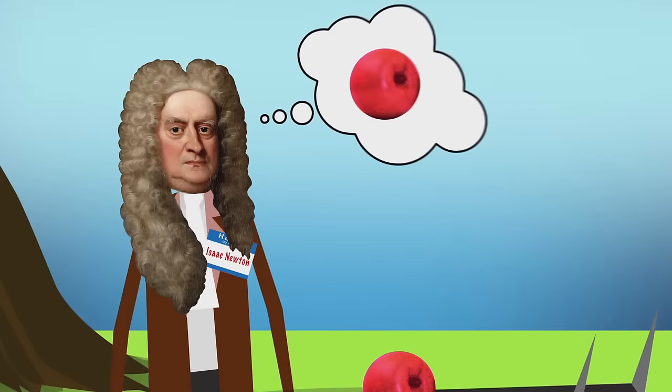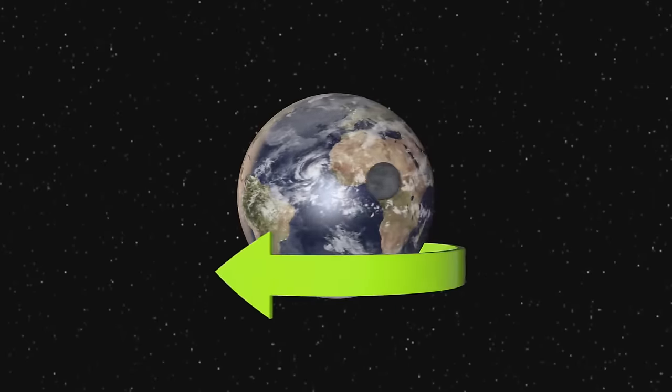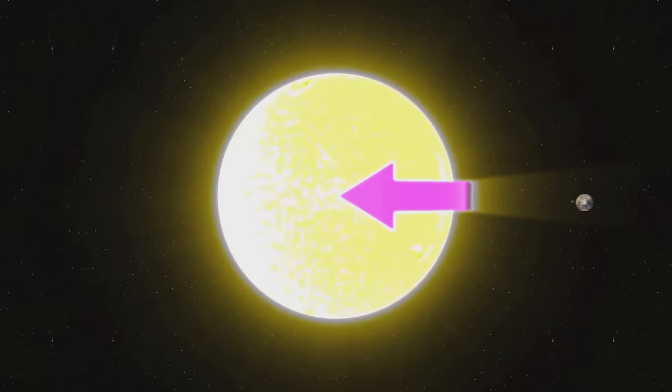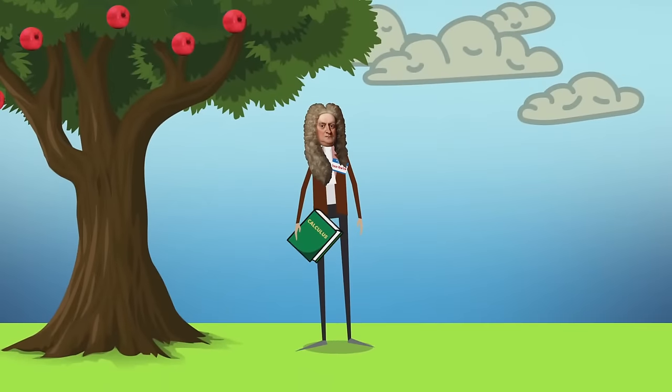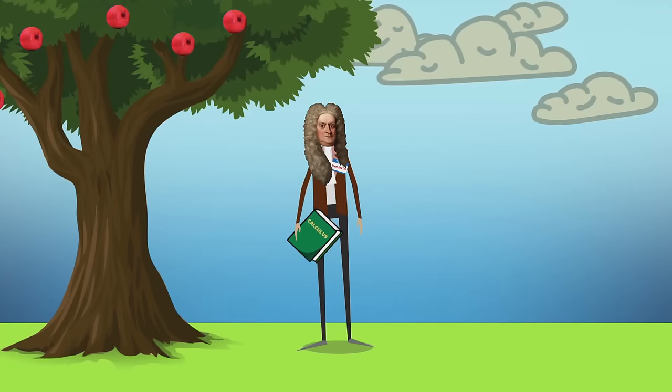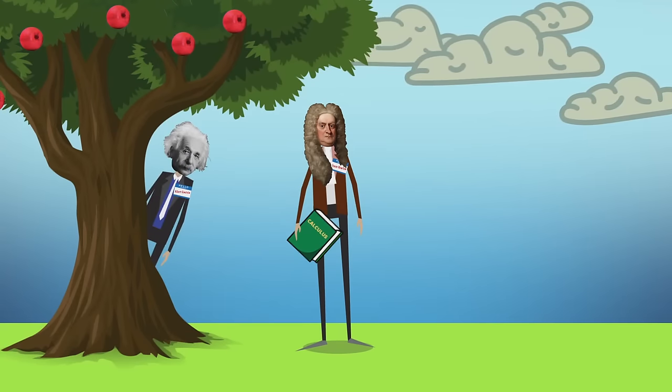He didn't invent gravity. He gave a name to this invisible force and then described how it works. Not only did it make things fall down, but it was the same force that kept the moon circling the Earth and the Earth circling the sun. And he invented a new kind of math to explain how. We now call it calculus. See? I told you he was smart. He's very smart.